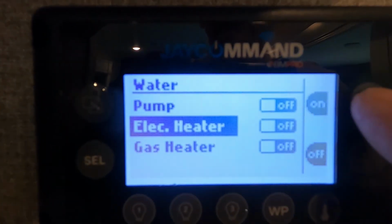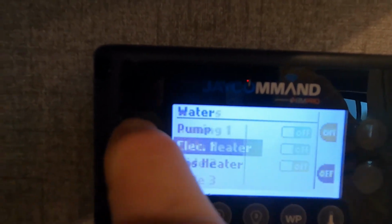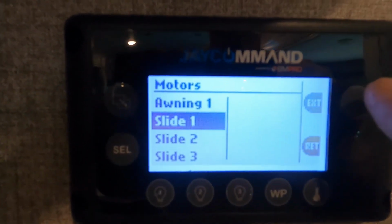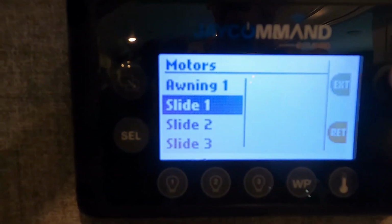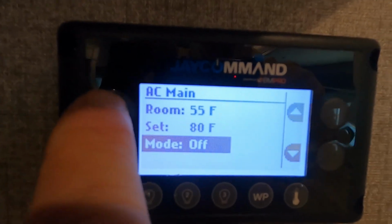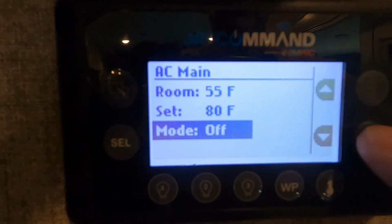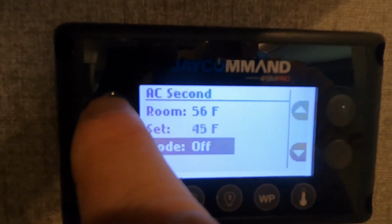If you want to turn on your water pump here, your electric heater, select will run you through the menu. Your slides and awnings, you can extend or retract from here. We'll do that when leaving the campsite. You can turn on your AC here. Let's turn that to on.